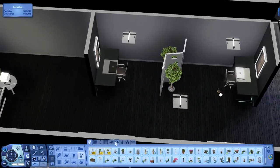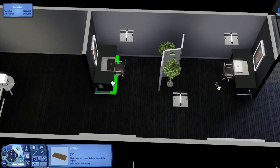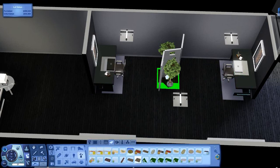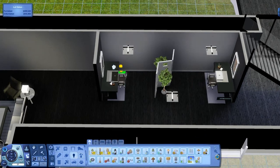And just adding small things. Like I said, I wanted to bring in a lot of greenery in this house just so it didn't look so stale and black and white. Yep, just these small little touches, little pen accessory things for the desk, and some rugs and lamps. And that basically does it for the office too.